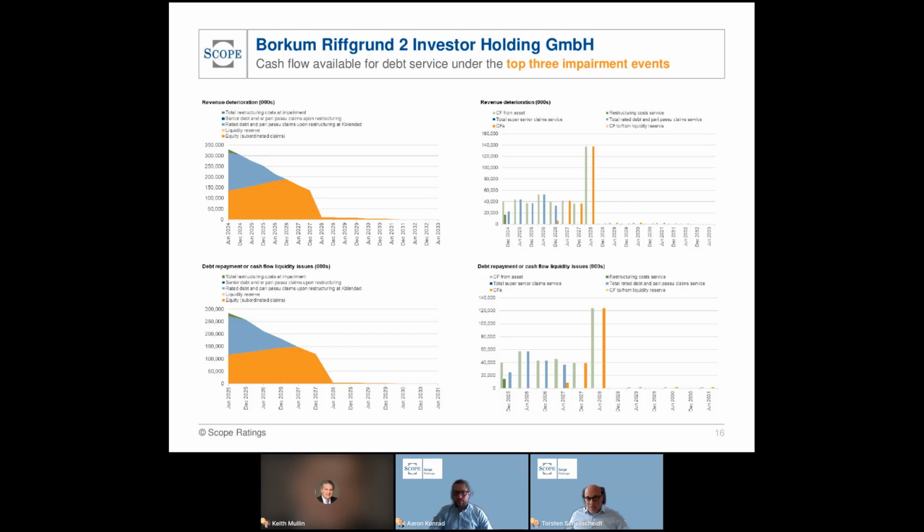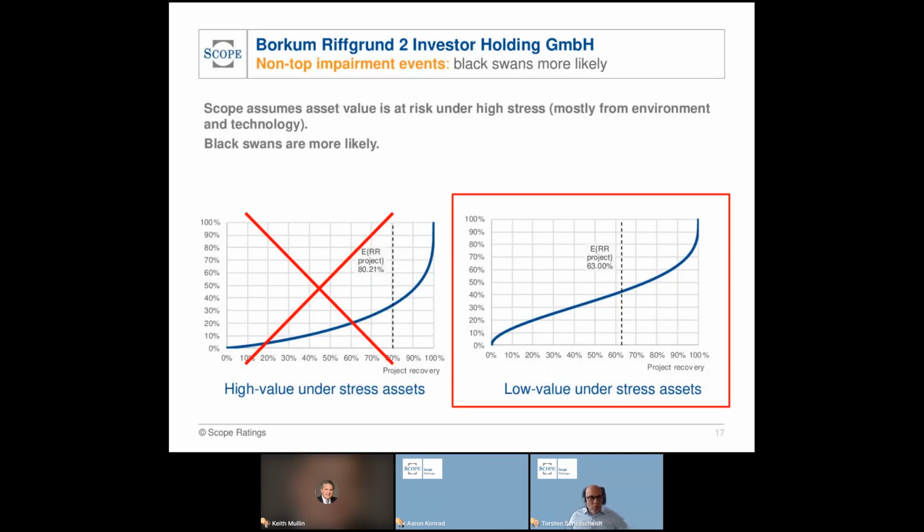So if we have done this for all the top 3 credit impairment events, we have determined in the end recoveries for 3 out of 16 credit impairment events, but we now need to look at the other 13. And how do we do this? Basically, for this purpose, we use 2 sets of recovery curves, depending on the stress resilience of the underlying asset. So we either assign a high or low stress value resilience. What does that mean? Basically, we decide for the shape of the curve.